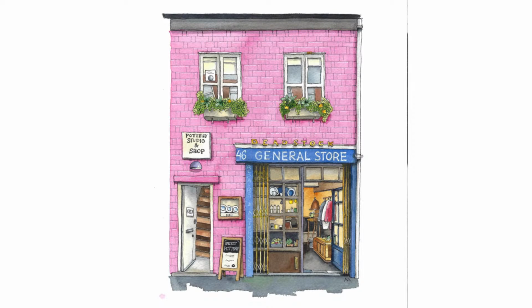Oh, there's the general store. I mean, this one in the pink is so gorgeous. Yeah, I looked it up. I saw this one, I think, maybe on Pinterest or something. And I looked it up because I paint not only from the picture, but I look it up on Google Maps and Street View to see what had different angles. And I looked this one up, but unfortunately the pink was painted over. It's now a white building. Oh, yeah, it's in Manchester, this one. Wow. Well, I love that you preserved it in pink.